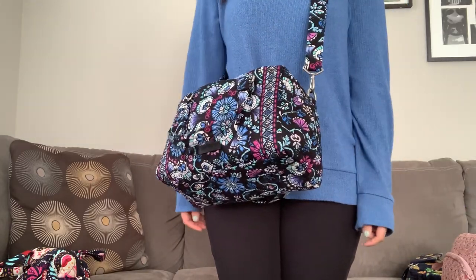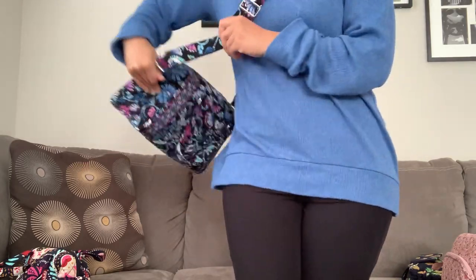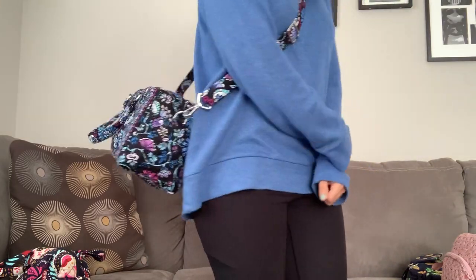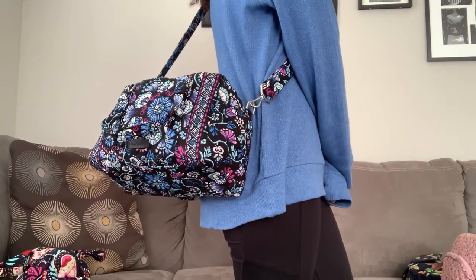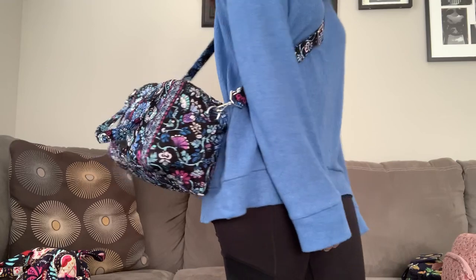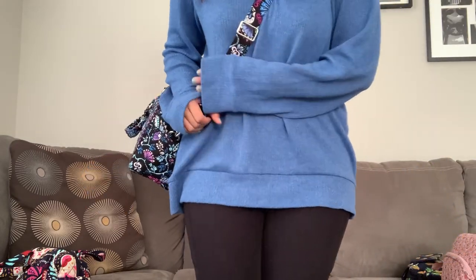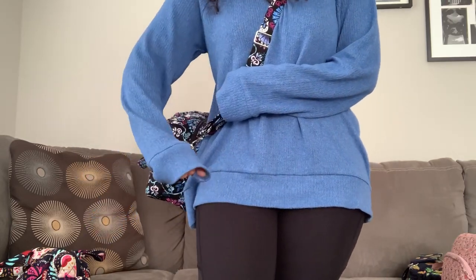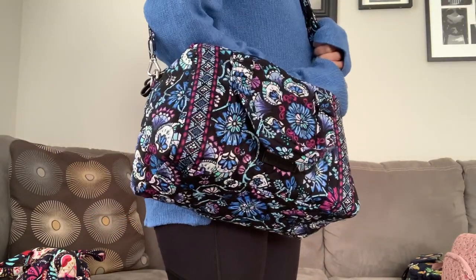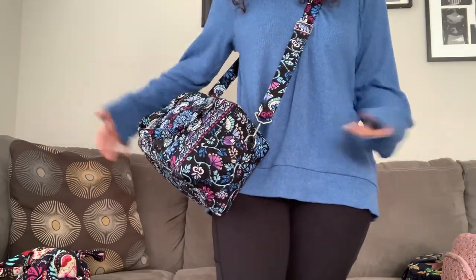Sometimes I tend to wear it to the front, especially if I need to get inside of it, or I will kick it to the back, and it's almost like a really low wearing backpack or back sack even. And I like it. I picked a good color today for the stuff I'm reviewing because it seems like some of the stuff kind of goes well with this blue. I didn't think it would, but it kind of does.